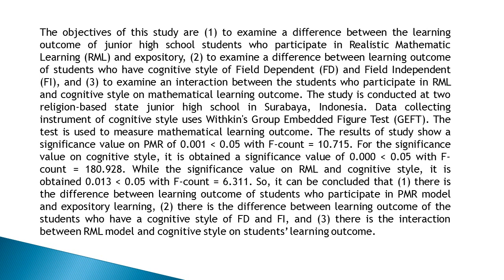The objectives of this study are: 1. To examine the difference between the learning outcome of junior high school students who participate in realistic mathematic learning, RML, and expository. 2. To examine the difference between learning outcome of students who have cognitive style of field-dependent, FD, and field-independent, FI. And 3. To examine an interaction between the students who participate in RML and cognitive style on mathematical learning outcome.